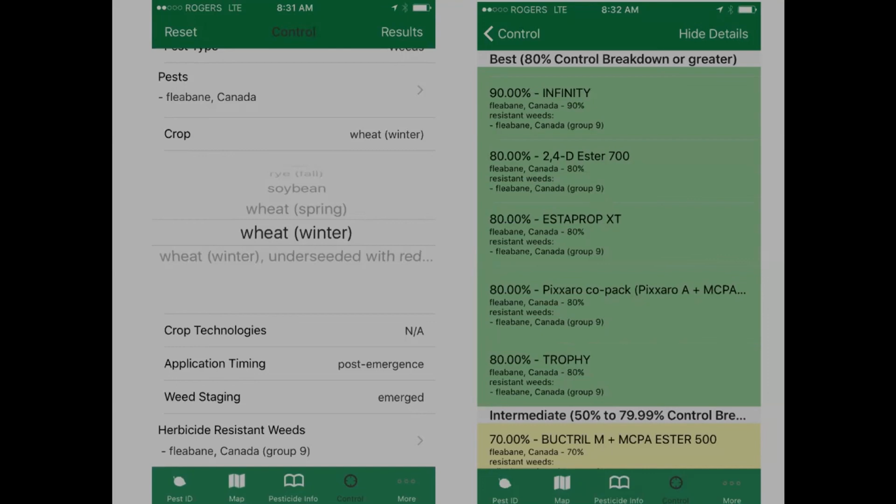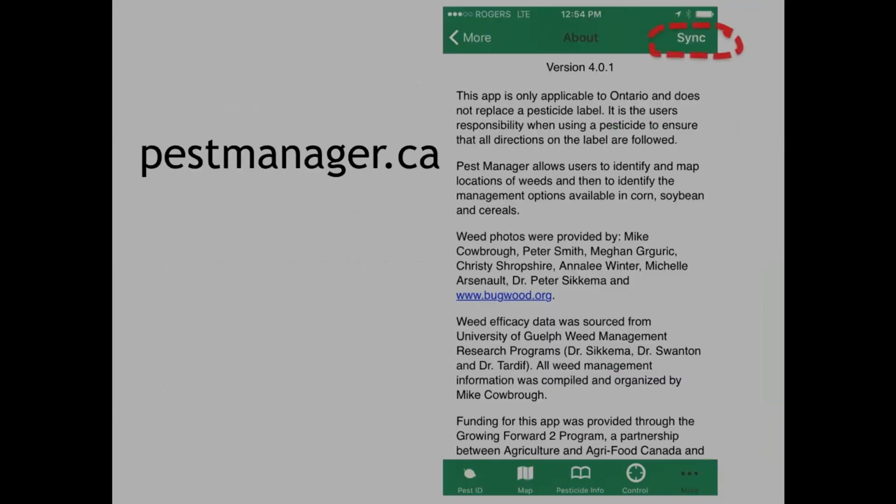And one of the things that we just added to that tool for the 2018 season is that when you open up the app, or when you go into the information button and sync the app, it's linked to a live database. And so as new products come on the market, say a herbicide gets registered tomorrow, we can put that into the database and it's accessible to you as a grower and agronomist. So you have access to that information as it's put into the database, as opposed to having to wait 4 months, 6 months. So that is the Pest Manager app.